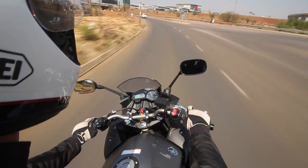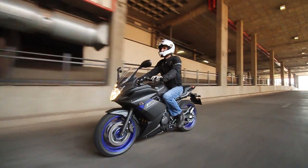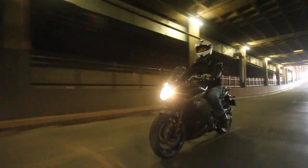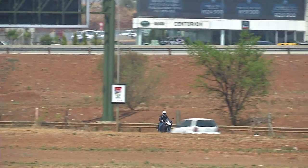Small capacity four-cylinder bikes can be a bit buzzy and gutless, needing to be revved hard to get any performance out of them. The Diversion 600 seems to have more low-down torque than most, but you do need to stir the gearbox to release that performance. Luckily, the gearbox on the Diversion is as sweet as you could wish for.